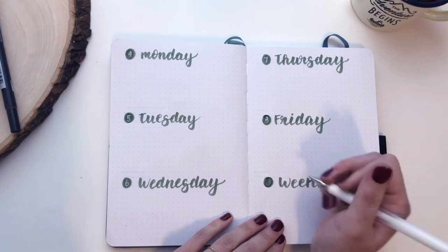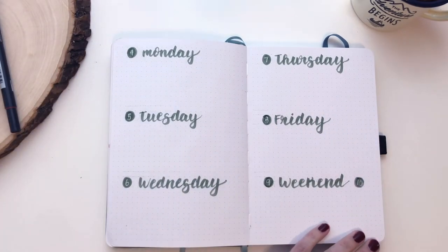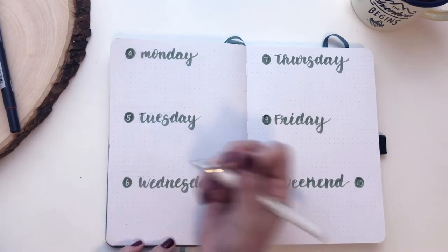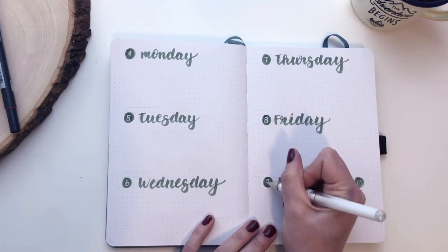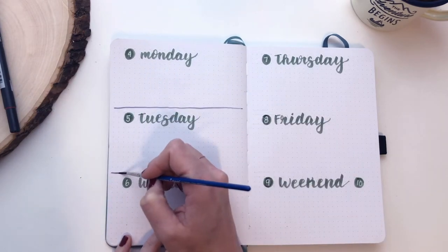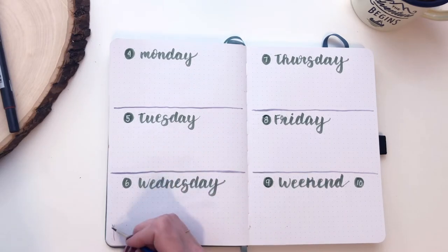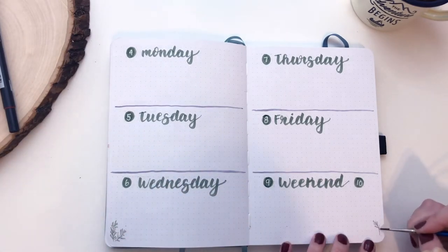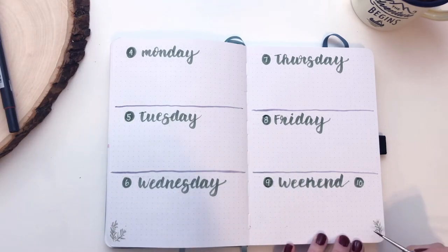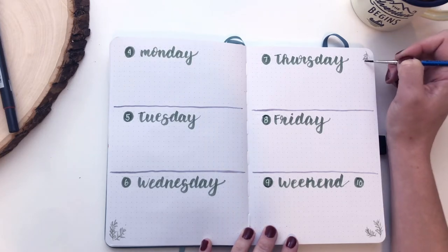So I kind of goofed up where I realized I couldn't fit both weekend numbers in one dot, so I just added a second dot. I felt like the page needed just a little bit of decoration, so I'm just doing more of those pine branches at the bottom. And some more at the top.